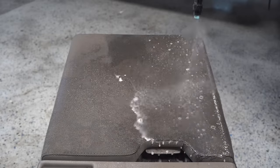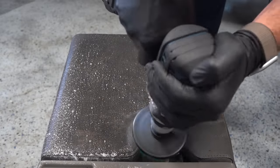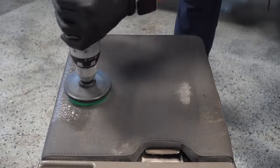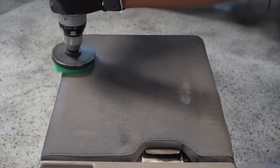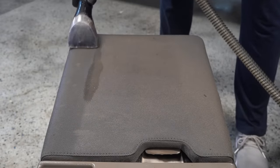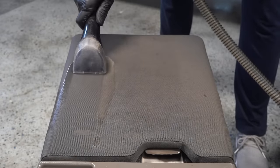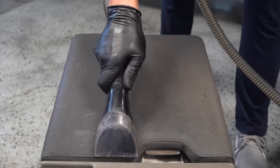Moving to the top portion of the center console, which was one of the dirtiest spots in here. And whenever I see upholstery this dirty and grimy, there's always a little bit of uncertainty in whether it will come completely clean or not. But once again, the combination of Chemical Guys Lightning Fast, my Detail Geek drill brush, and the Bissell are able to work magic on it, aside from the couple of lingering spots that I will hit with the steamer later on.